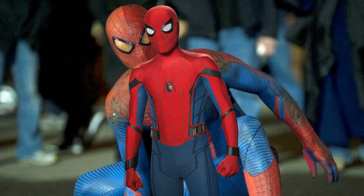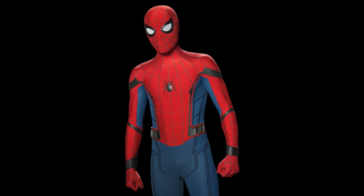Number 4 is the Homecoming suit. If you want to talk about classic Spidey, this is classic Spidey. And I think this is pretty much the perfect modern adaptation of John Romita Sr. Spider-Man, with a bit of Ditko in there. It's modernizing Ditko/Romita Spider-Man, and it makes it fit in the MCU.